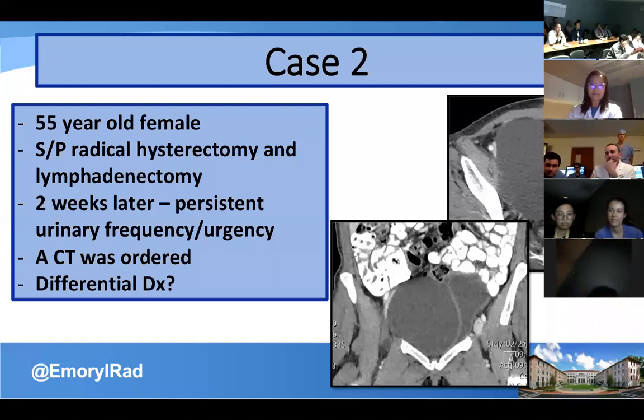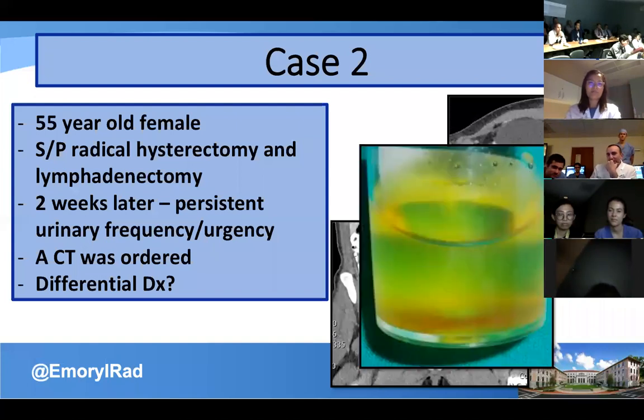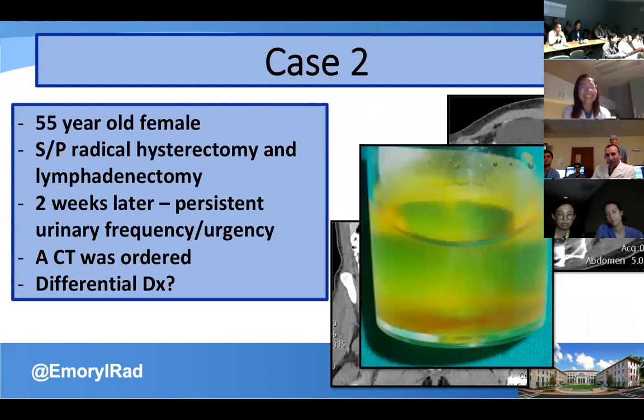So you sample the fluid, and this is what you get. So notice that this fluid is actually clear. You can see through it. It looks yellow. Hopefully you didn't stick your needle in the bladder, but instead you stuck it in this other collection.